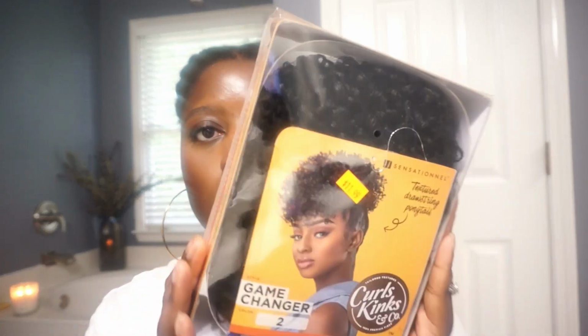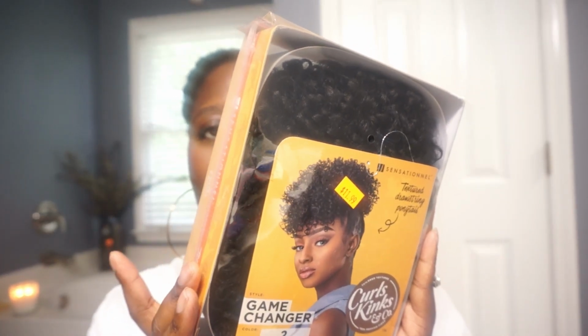As you can see, it is a shorter length. And so I think it would be good if you were doing a high pony and you just wanted kind of a puff style. I was gonna just do this one, but when I saw the longer one, I'm like, this will probably work better for a claw clip style. So let's get into it.